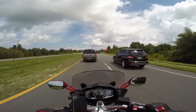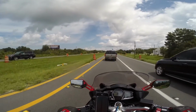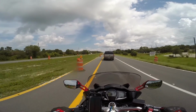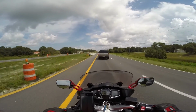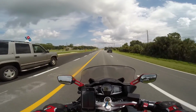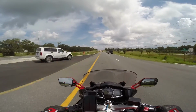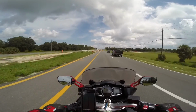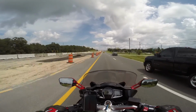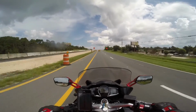We've just passed out of Hudson. Now the road kind of goes like this. It's a 2-lane divided highway pretty much all the way up to New York from here. Would certainly take quite a while to get there. No plans on doing it. So I'm going to continue on up here. We're going to go through Homosassa Springs, Weeki Wachee, and then we'll get to where we're going.